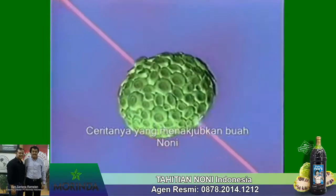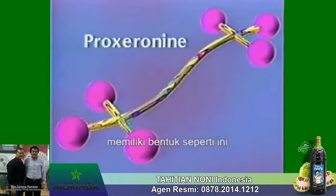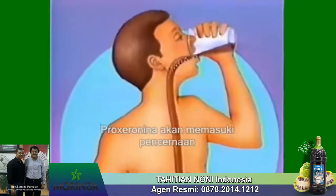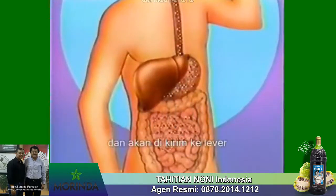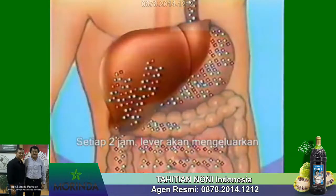The story of this amazing fruit, noni, begins with its most important ingredient, Xeronin, which is a large molecule with two club-like ends. When we drink the juice of the noni fruit, the Xeronin goes through our digestive tract and into the large intestine, where it is then sent into the liver.